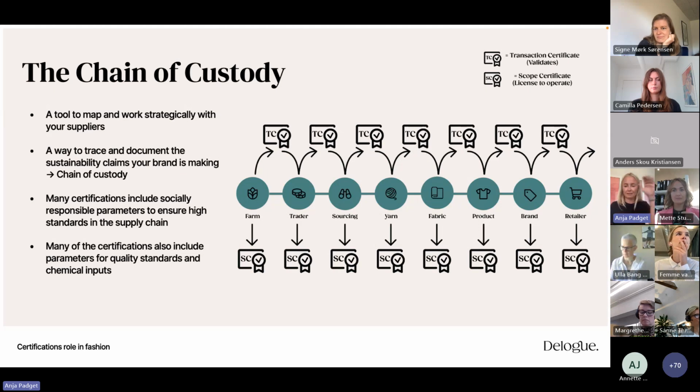On top, on your screen, you can see the TCs, which are the transaction certificates. Those are the ones that validate where the fiber comes from. So if you, for example, are working with a GOTS certification, you can validate all the way back to the farm, where if it's cotton you're working with, it might also be the wool you're working with, which is GOTS certified. You can validate all the way back to the farmer level, that material, back to the cotton.